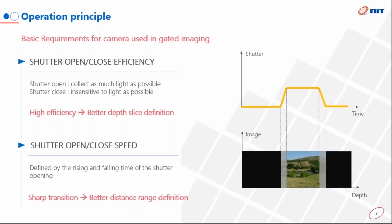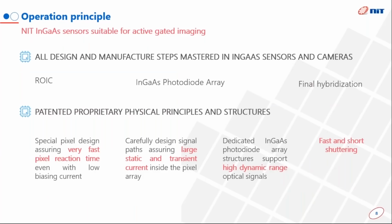And also, because we need to descale as much as possible the reflection and diffusion before and after the predefined distance range, we need the shutter to be very efficient. That means when it is closed, it should be almost insensitive to light. And when it's open, it should be very efficient at collecting as much light as possible.